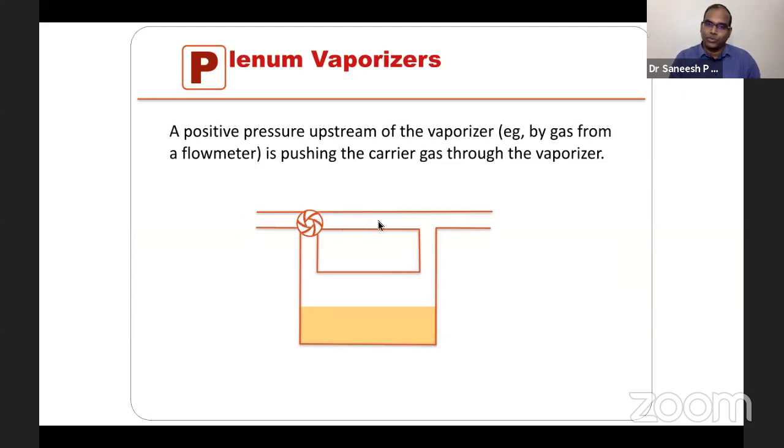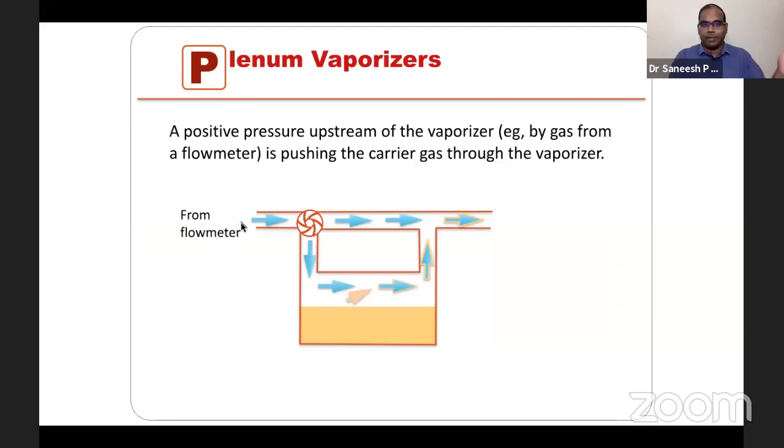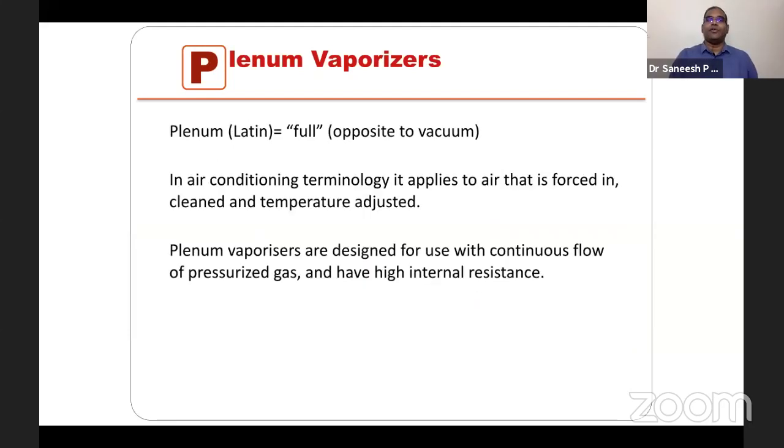Okay, whether it goes through the bypass chamber or vaporizing chamber, that is decided by the splitting ratio, or the concentration dial. So because of the positive pressure, it is going into the vaporizing chamber, takes some vapor and joins the outlet. Okay, so at the output you get both. So this is the positive pressure from upstream to the downstream so that it carries some vapor molecules with the carrier gas. Clear? So that's the idea of plenum vaporizer.